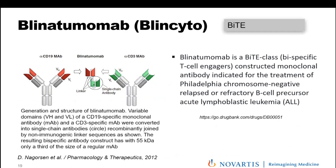The bispecific antibodies of newer generations deviate from the previously shown structure, and they can be composed of two single chain variable fragments, so SCFV fragments. This concept is called BiTE, bispecific T cell engager. The first example for such a BiTE, blinatumomab, was generated by Micromet, and later Amgen bought this company. The variable domains, so the VH and VL of a CD19 specific monoclonal antibody with B cell affinity and a CD3 specific MAP with T cell affinity were more or less converted here into a single chain antibody.